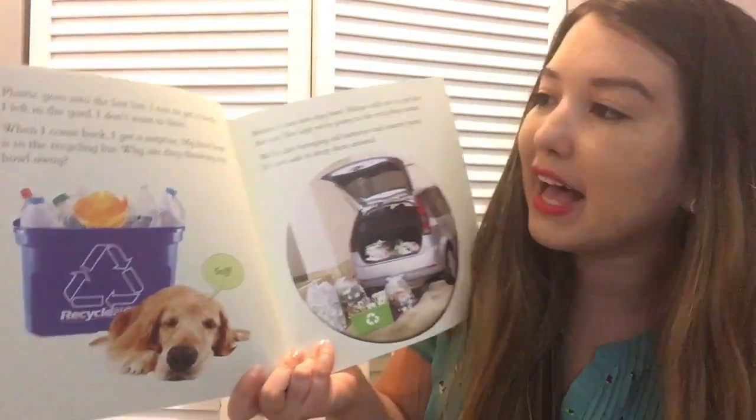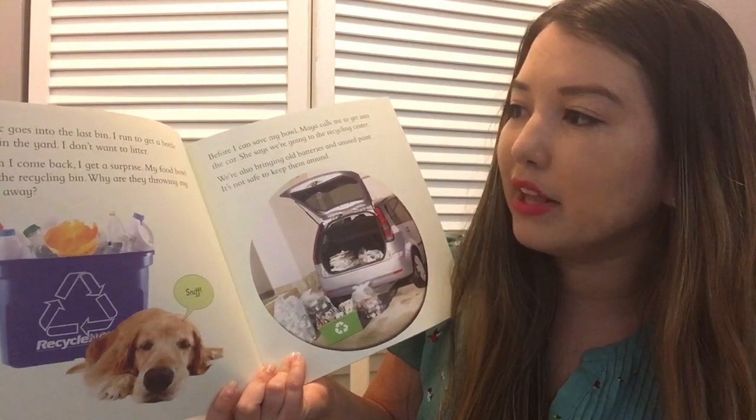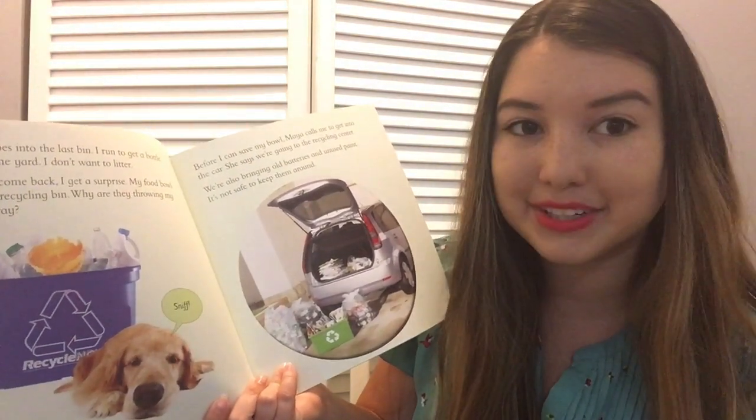Plastic goes into the last bin. I run to get a bottle I left in the yard. I don't want to litter.